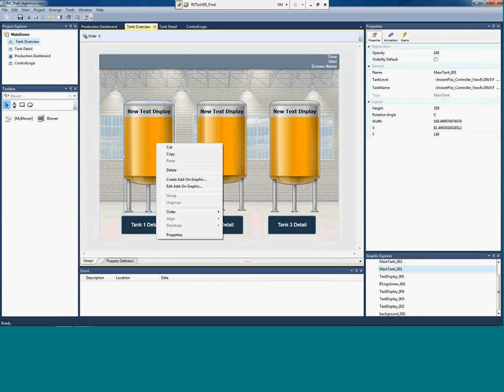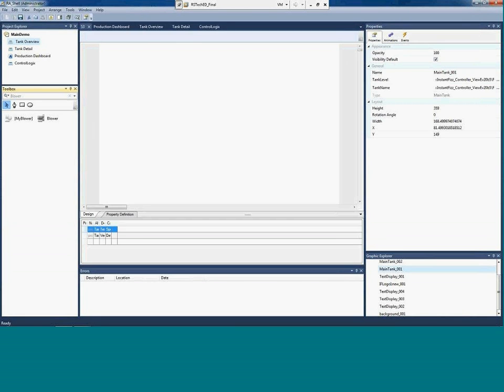So let's go ahead and take a peek inside to see how he created it. And you do that by just right-clicking on it and saying Edit Add-on Graphic.